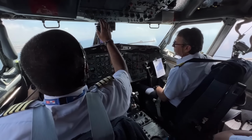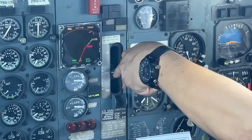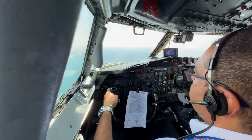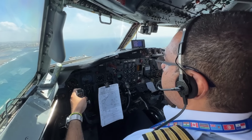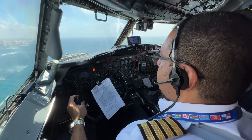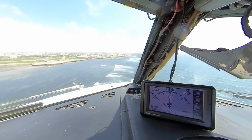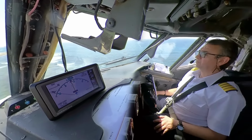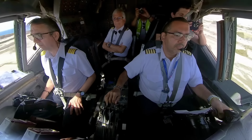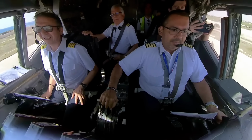And then flaps, landing check. Landing gear down. Landing lights on. 500. Minimum landing. 400. Three reverses.